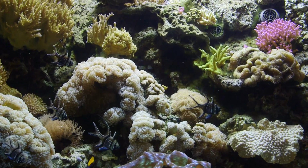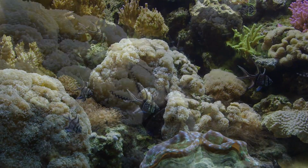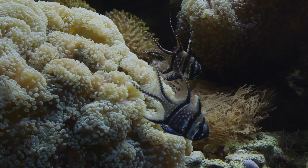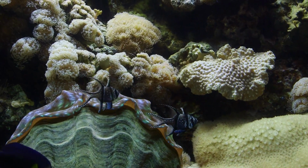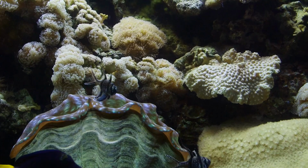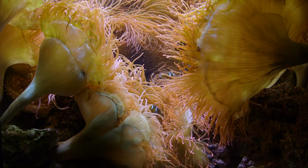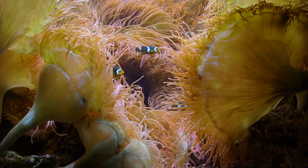Finally, we found it. This is the reef tank that's at the zoo. Now, there's only a few saltwater tanks there, and this one was pretty nice. I thought that the giant branching hammers are pretty impressive, actually. They also had an anemone tank that had some giant rose bubble tips.